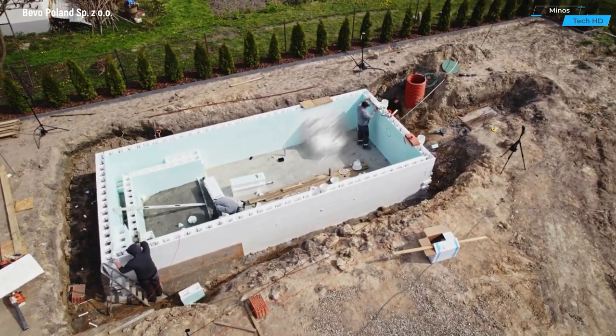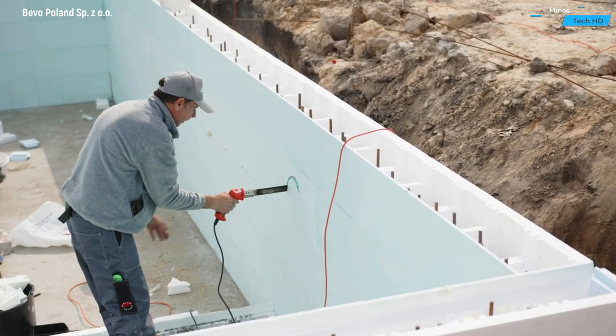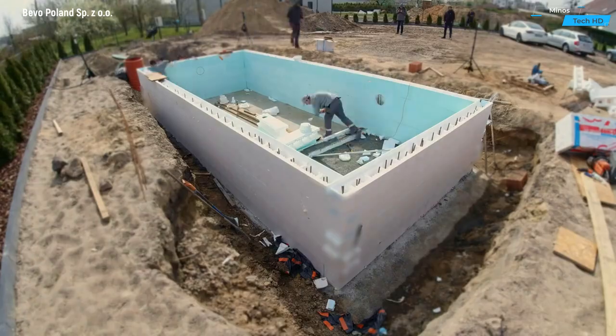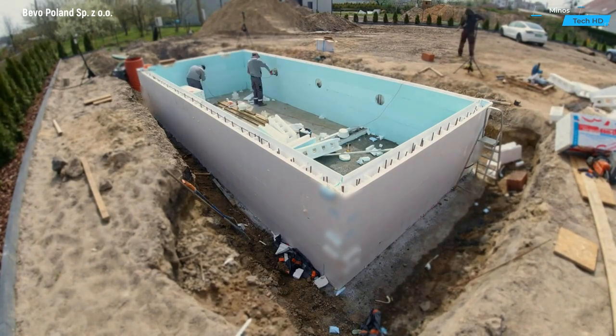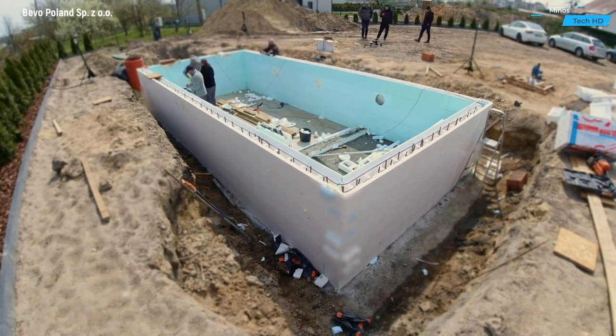As a DIY solution, Mega Pool Blocks provide a cost-effective alternative to traditional pool construction methods. The ease of installation means you can have your dream pool without the need for extensive professional labor. The modular design allows for flexibility, enabling you to expand or modify your pool over time as your needs evolve.